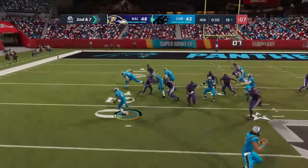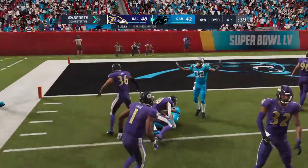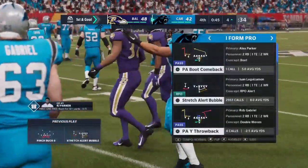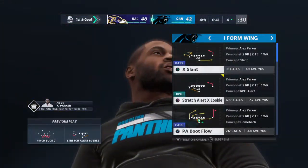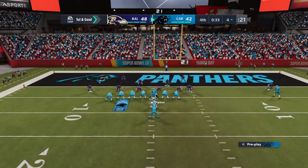Going to give this time to the tailback. And all the way down inside the 5 to the 4. A nice pickup of 14, and it moves the stick, sets up a 1st and goal. This defense needs a big play in the worst way because so far, they're not putting up much of a fight. If they don't get a stop here soon, this game could be over for them.